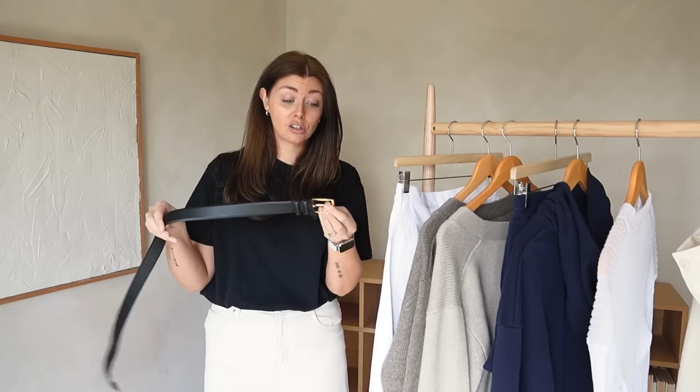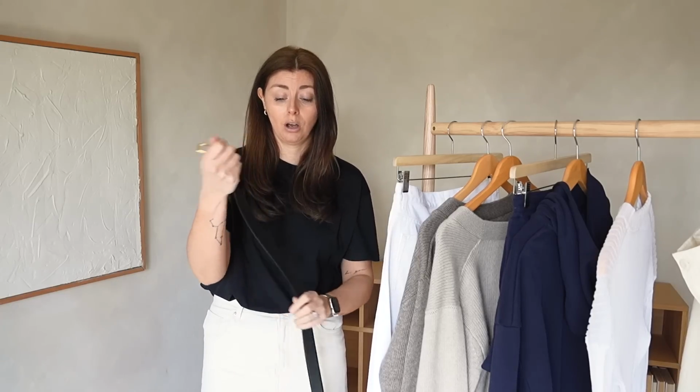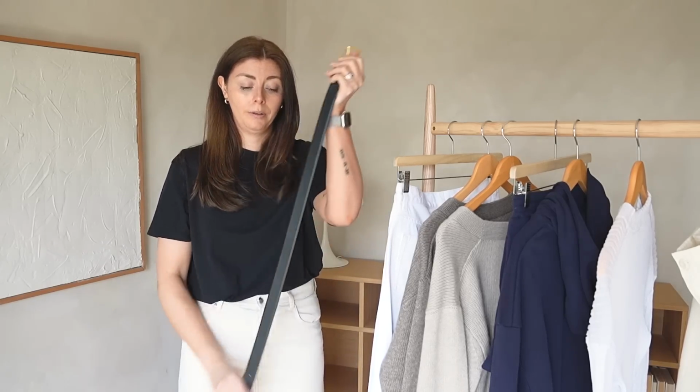This was from COS. It is just very basic. It does have shiny hardware, gold hardware, and it is a smooth leather, and it is just a belt upgrade for something that I see as a bit of a sort of accessory essential within my wardrobe. Right, there we go. So those were all of the new items within my wardrobe for this spring.